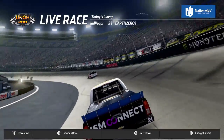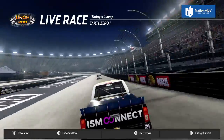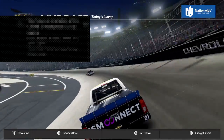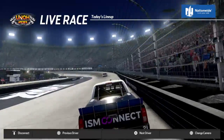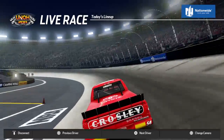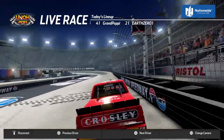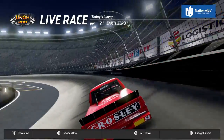Alright, looks like we've got the 21, Earth, still running 2nd. I think that lap car may have made a little distance. Pagano's almost out of sight of Earth. Pagano going around these corners, he keeps it down there out of 2 and 4. That's really tough to do. He's got a good line going.